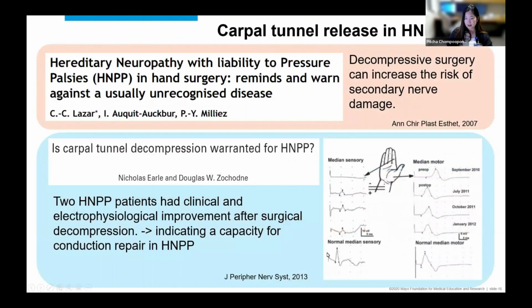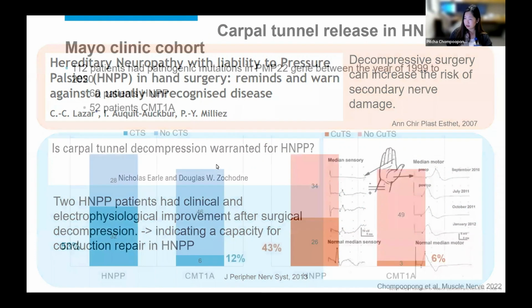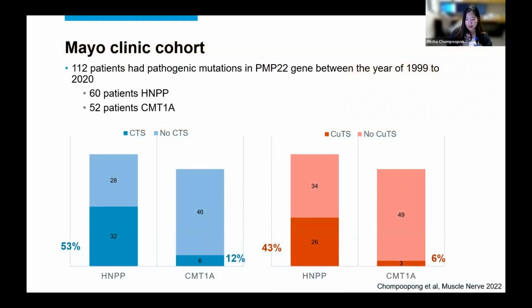There have been a few other case reports on the role of carpal tunnel release in HNPP patients. Some of them say that decompressive surgery can increase the risk of secondary nerve damage in HNPP, so it does harm. But another study showed that the surgery could help improve clinical symptoms as well as nerve conduction findings. Because of the lack of data, we then decided to look at our Mayo Clinic cohort.